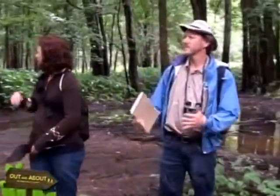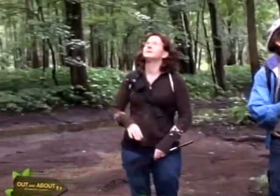This is actually an area that was selectively cut about five or six years ago, so there's still a fair number of canopy trees here.